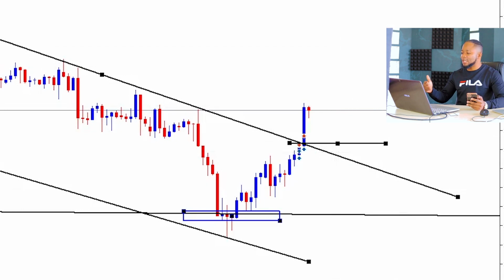Or if your take profit is going for 200 pips, then your stop loss must be on 100 pips. So that is a risk to reward of at least 1:2. So that is just how this trade was. Pure price action, no indicators, no robot, nothing. This is just pure price action.